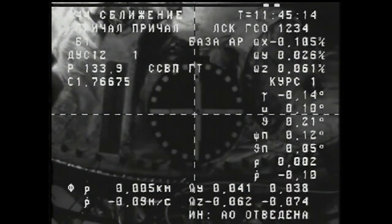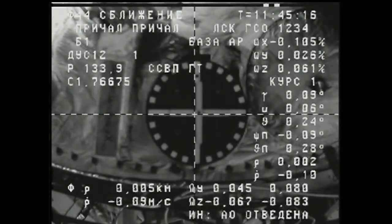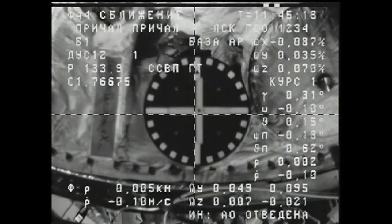The target is in the center of the periscope. We are standing by for contact.